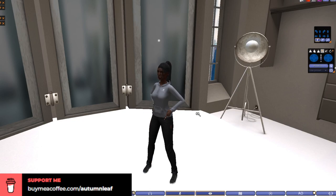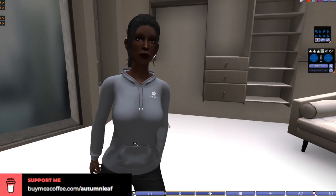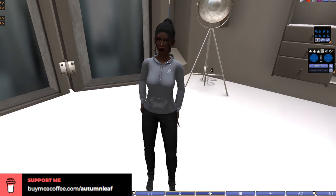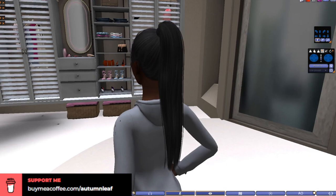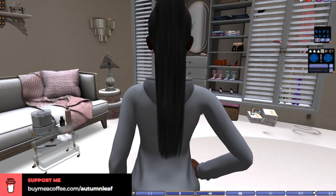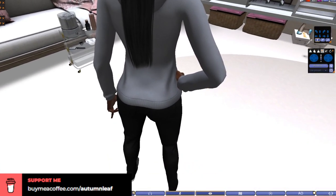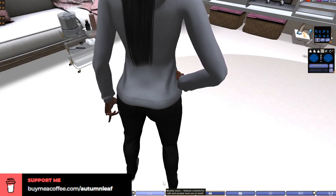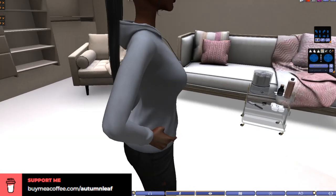So, this is what we look like when we first join Second Life. If I join Second Life in 2023, this month, I may look like this. I know it's very basic, but I think they've made an effort with these new avatars. So basically, you will look a bit like this.